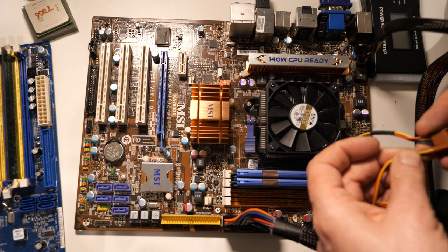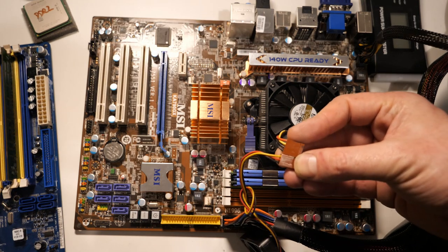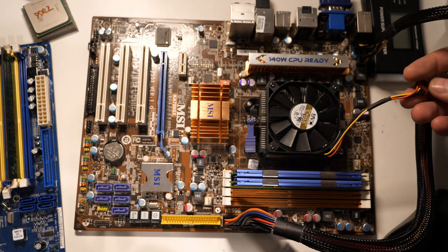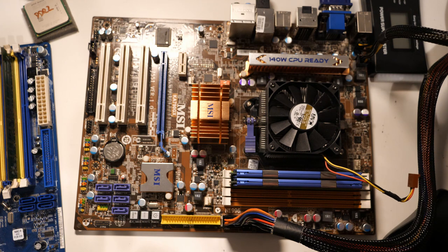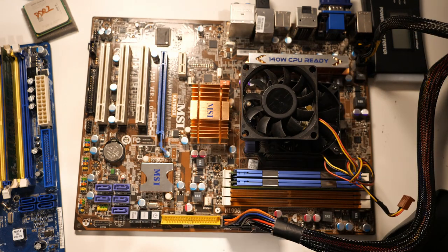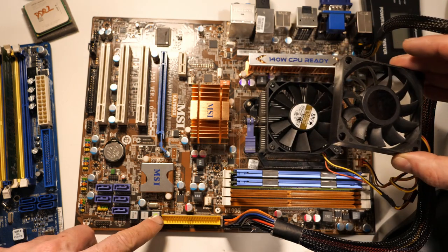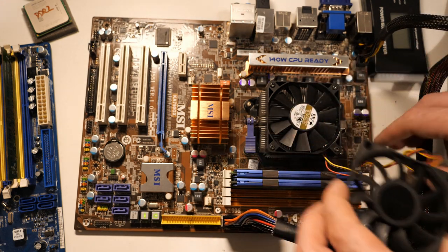So you've got here, see, it's black, red, yellow, whereas this is black, black. So when this is connected, it's doing black, black, when it should be doing black and red. So yeah, that's a bit wrong. Okay, so no, we're not getting anything from this. I think this will be fried.